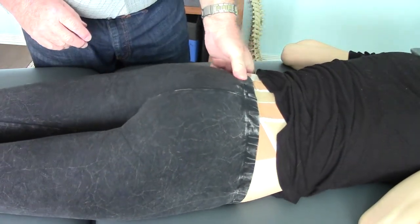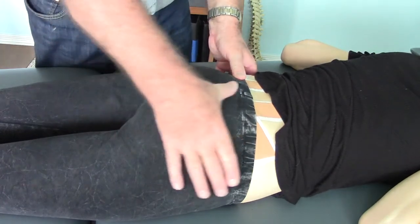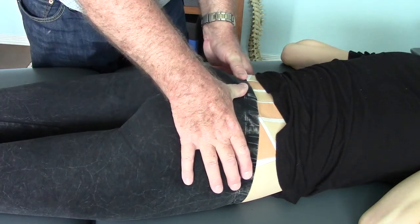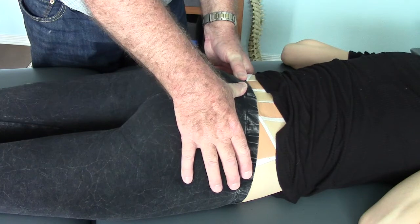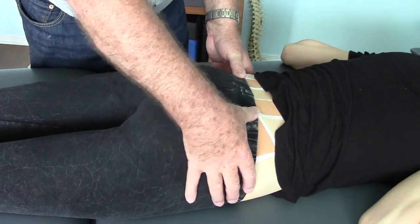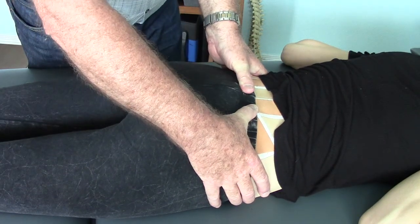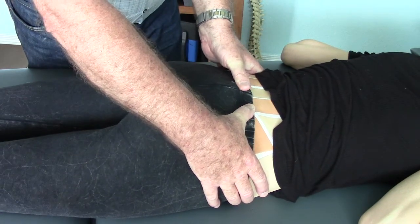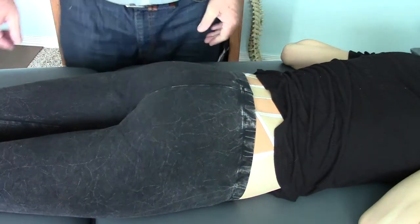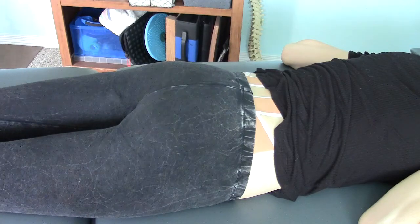My left thumb is on her PSIS, part of the ilium, that little bump. And then my other thumb is on the sacrum. And there's a considerable difference in the height of those. And maybe it would be better if I did that on the other side, I don't know. What I think I'd like to do is drop that camera and get a pure lateral shot. So bear with me, please, while I drop this camera down. Okay.